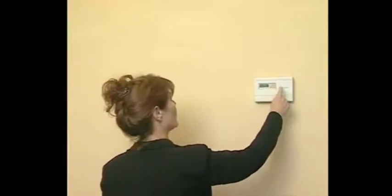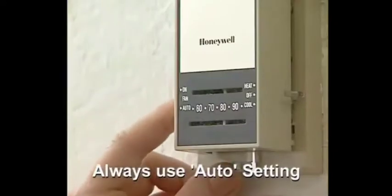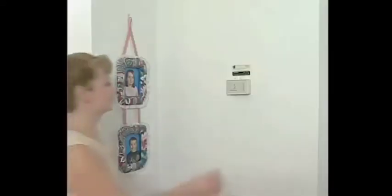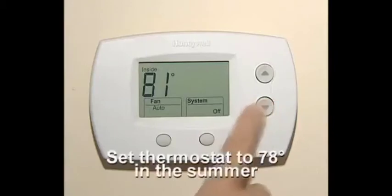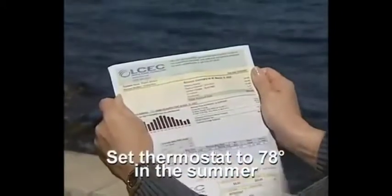Inside your home, be sure your air conditioner's thermostat's auto setting is selected instead of the fan setting. This lowers humidity and costs and raises your comfort level. LCEC recommends setting your thermostat to 78 degrees in the summer. Each degree lower will cost you 8% more.